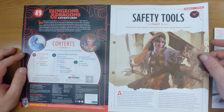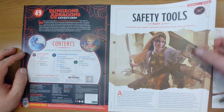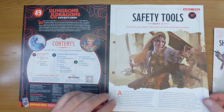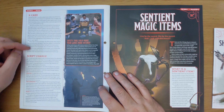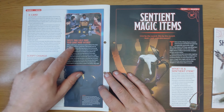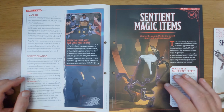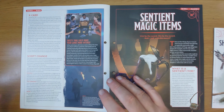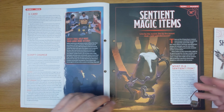So, we're on to the second safety tools section. Implement your players' hard and soft limits using these systems. Now, I really like the safety tools one, but I kind of felt it was a bit done, but there's some interesting ideas: how to change the script, X card, safety tools help make your games more intense. Some nice ideas in there. As I said, it's not as nice as the first one, but still pretty good.